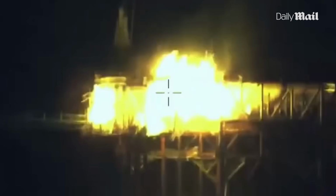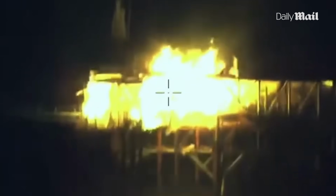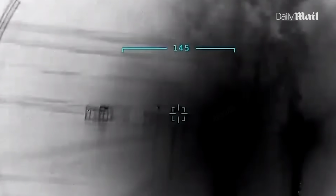What is certain is that the tape then captures several large explosions that don't seem to be caused by an FPV drone. The boat drone itself is then driven into the rig. This time, you can see the contact fuses at the front. And here's the resulting explosion. Mission accomplished. The Russian radar stations are destroyed.